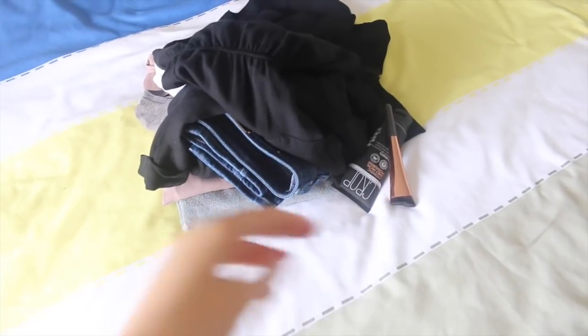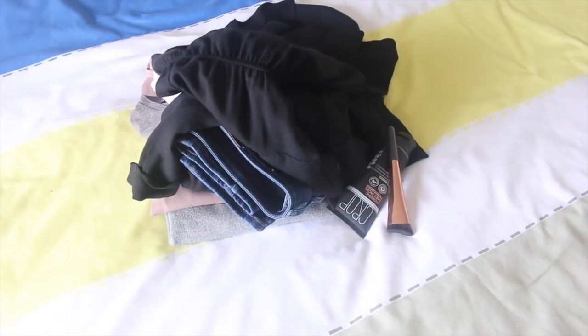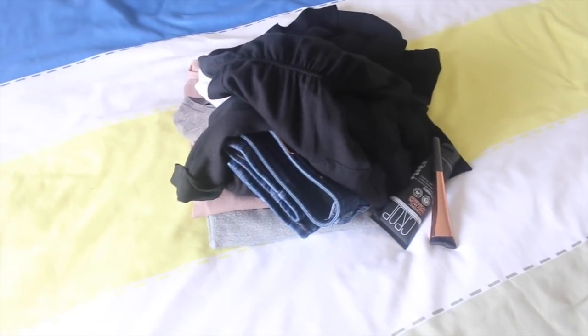I added the face moisturizer and that makeup brush. I've never used that makeup brush before. I got it as a gift with the primer that I threw away. So lesson to self, don't get free gifts anymore.